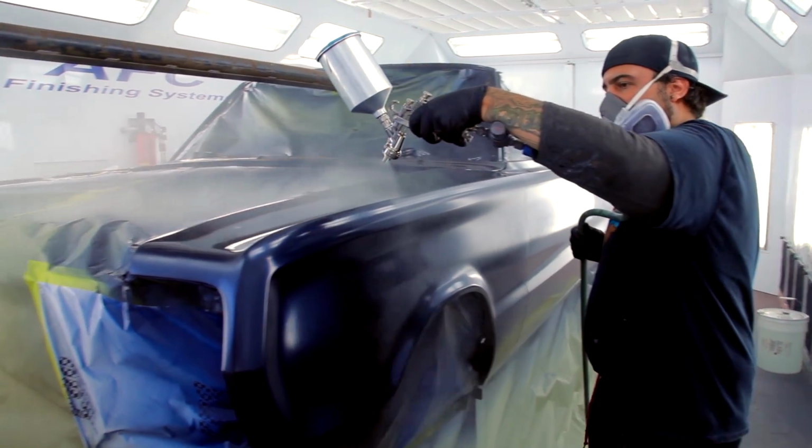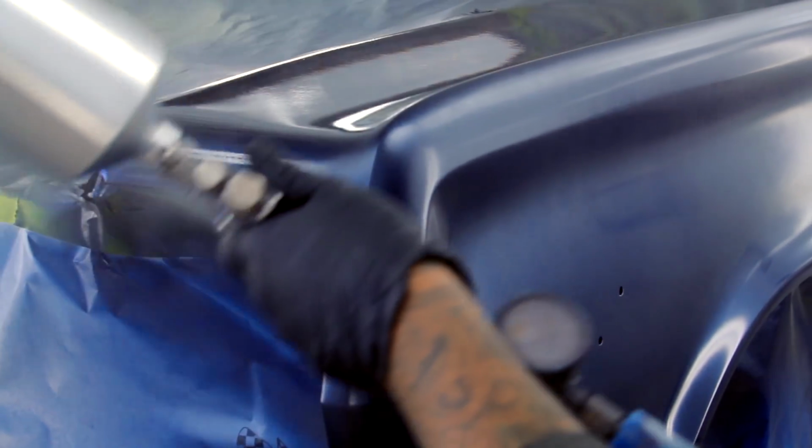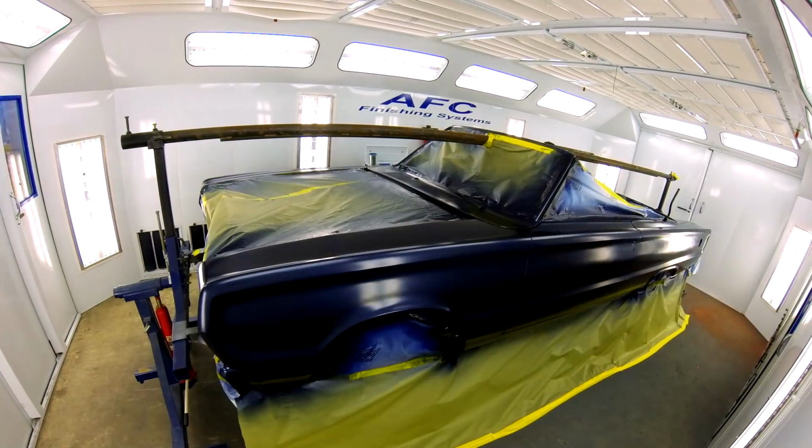So right now I've got 6 coats of color on it. I'm giving it about 15 minutes to finish drying. Then I'm gonna go in there, put 3 coats of clear on, and I'm done. So I'll have the GTX wrapped up paint-wise today. I'll get it cut and buffed and over to assembly next week.